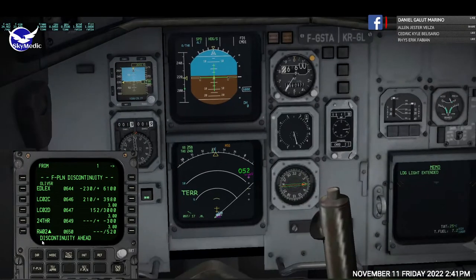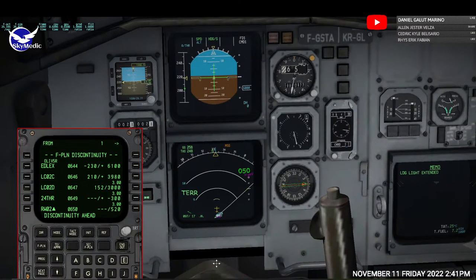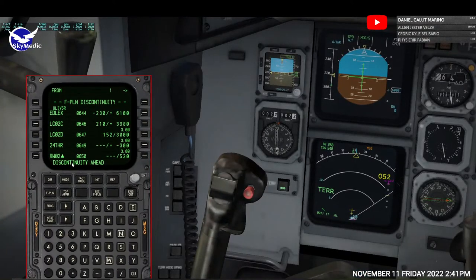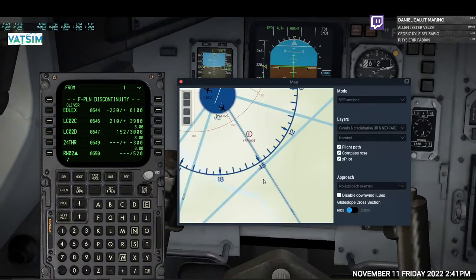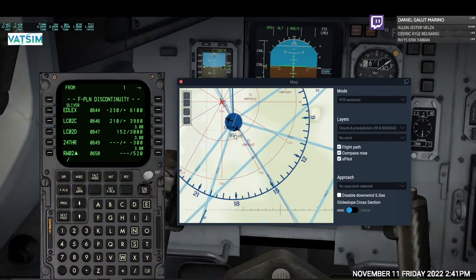Not so sure. Standby, sir. Hindi ko alam yung kwan na to. Kasi yung aeroplano natin.